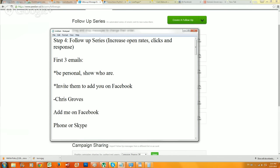All right. So if you have a way to show that you're real, because now you're showing that you're real, you have your Facebook, you have your phone and Skype, people can learn more about you and get connected with you. So that's very important. Be personal, show who you are, invite them to add you on Facebook, ask questions, try to get them to reply. Try to send out an email without any links.